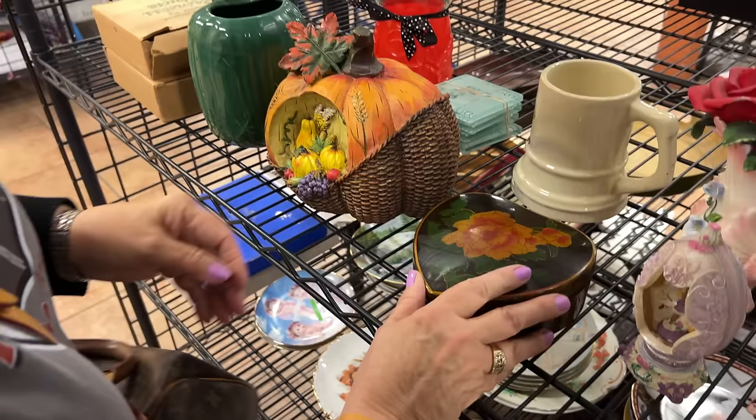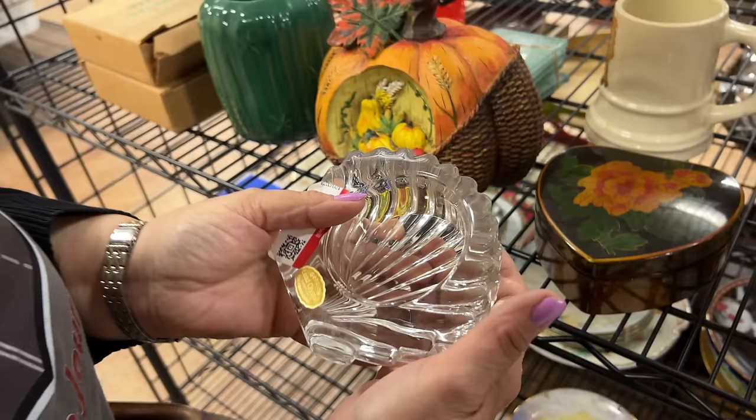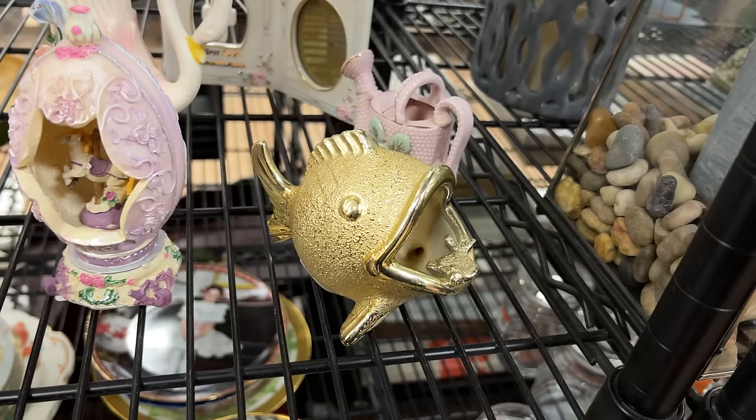What's this up here? What do you see? I see a label. All right. What does that say? Oh, it's heavy. Genuine lead crystal made in West Germany. Oh, wow. It's a little votive. So I'm not interested in that right now, though. I'm just feeling so bad about that darn fish. He's so great. He's weeping gold and pretty spectacular. Too bad. All right, let's move on.